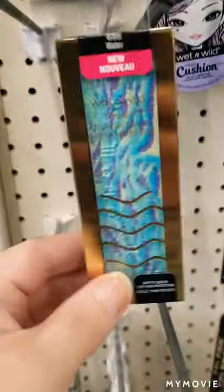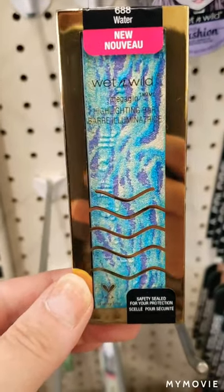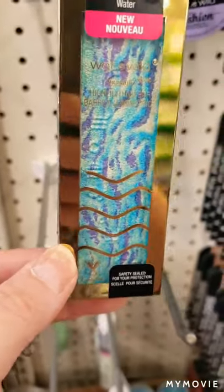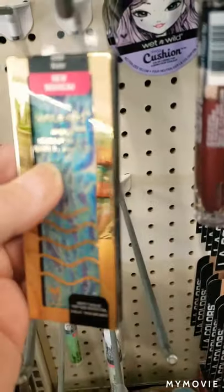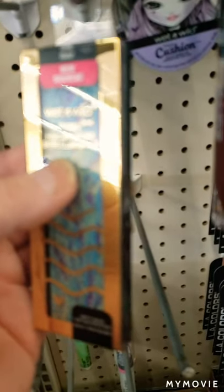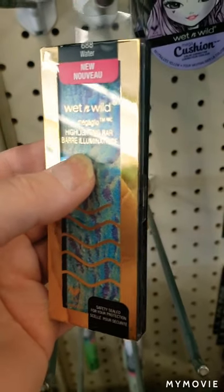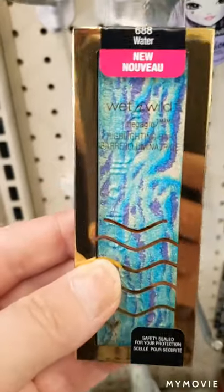Also found this awesome Wet n Wild palette. Can't get it. Let's see. Focus. It's a Mega Glow highlighting bar, illuminating, called Bare Water, and 688.